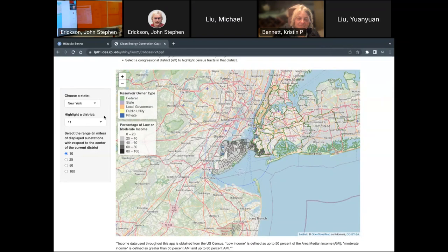We record that in the model and repeat this process for 20 different state and district selections. Then every time we change the district, we put the new difference in latitude and longitude of the district into the model, and the model returns to us a new zoom level for the selection.